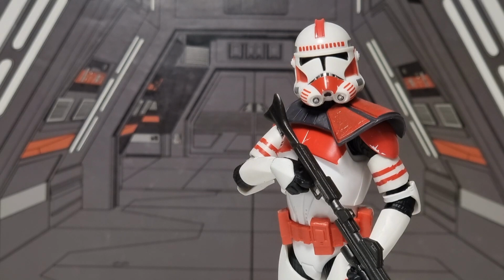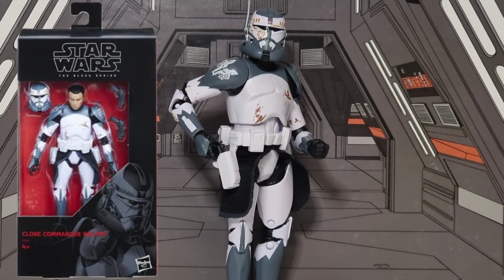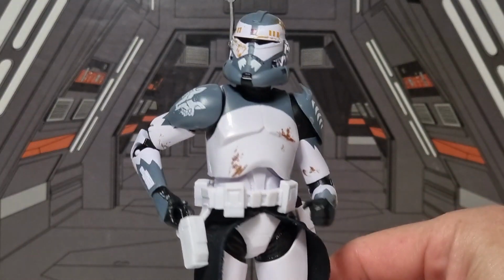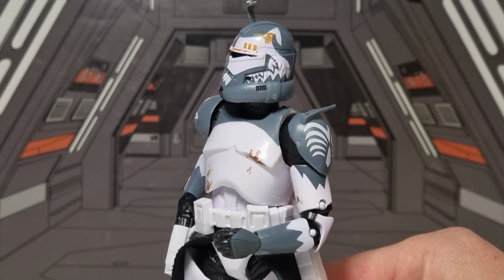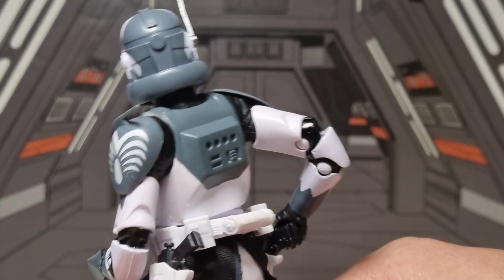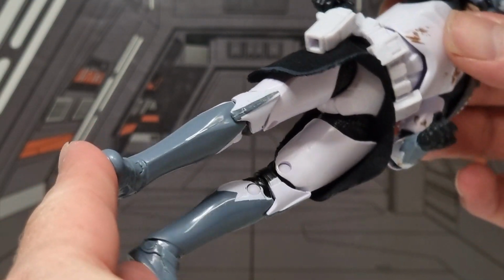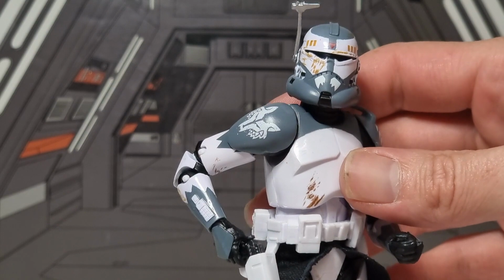All right. I think we've got two more to go. And here we have Clone Commander Wolf. Another good one. Love that wolf on the side there. Actually, he's grey, he's blending in. He looks cool. He's got a removable helmet. We'll check that out in a minute. He looks cool. Not too much, but just enough of the weathering there and the dirt. Again, they're all the same, just different colours. Yeah, he's nice. I like that.